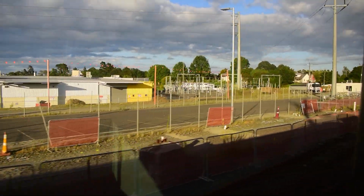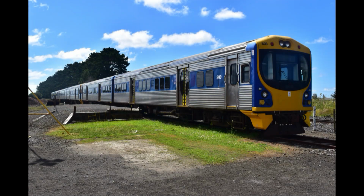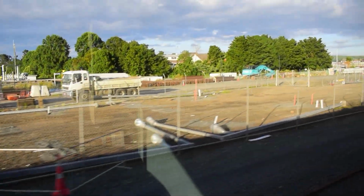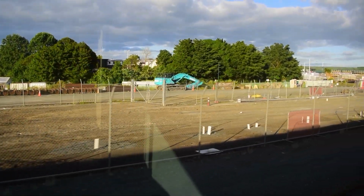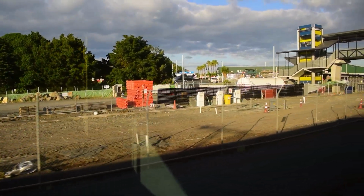Further up the line, we pass through Pukekohe Station without stopping. The old ADL diesel multiple units that used to serve this station were withdrawn in August 2022, with the station now being temporarily closed and rebuilt as part of the long overdue project to extend the electrification down from Papakura.